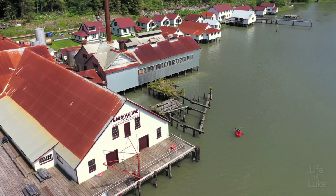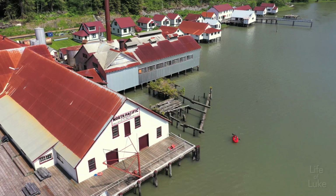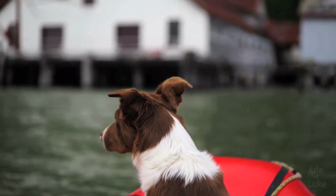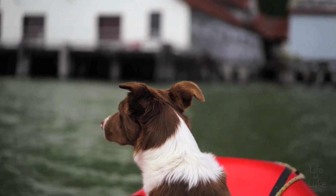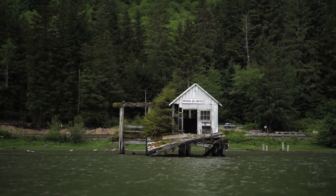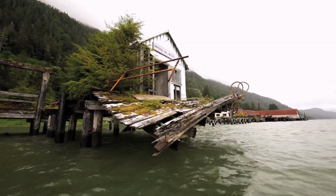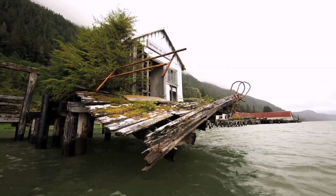Architecturally, it looks pretty different, with all the red roofs and half the buildings over the water. My favorite is the little shack with the Imperial Oil Limited sign. It's barely holding on, and I love that there's now trees growing out of the deck.